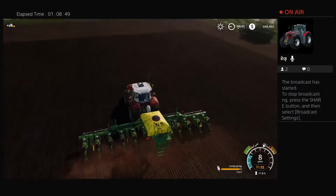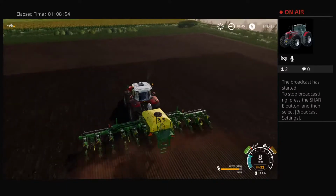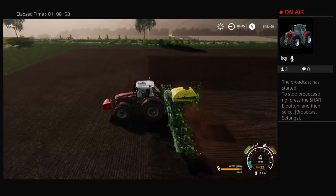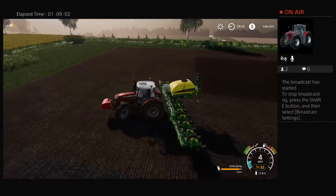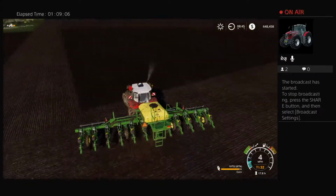One thing, the money's gone back up. I'm glad we got a chance to sell some crops off and make some money. That new harvester is going to come in handy, I believe. All right, I was going to say, is he going to turn right or turn left? Turn left, that's good.